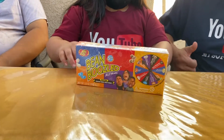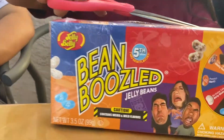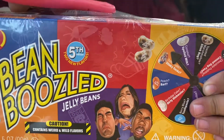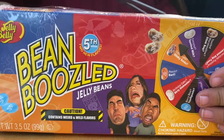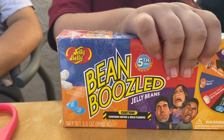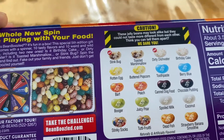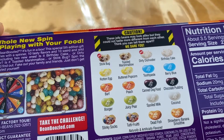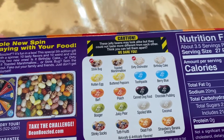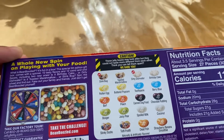So let's start opening it. Who's excited? Me. So it's the Bean Boozled, and it's got nasty flavors. Yeah, it got nasty. Okay, so these are the flavors. Gonna be disgusting. Stinky bug, rotten egg, barf, booger, stinky socks, dead fish, spoiled milk, canned dog food, toothpaste, or dirty dishwasher.